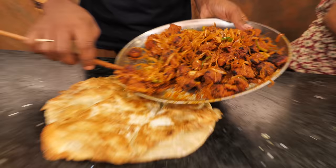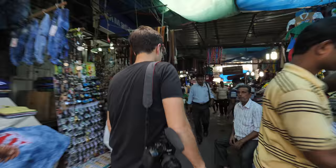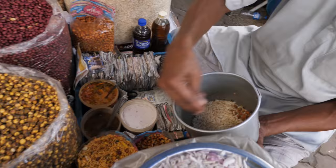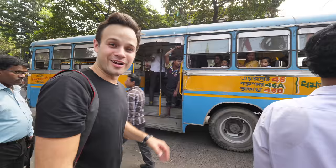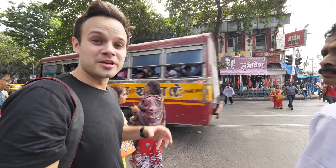With five more street foods planned to eat, we took a quick walk to the new market area to hunt and warm up with a bel puri, aka puffed rice with a spicy mango chutney. This is to die for. We are going to new market area now. We're gonna find more street food, and then we're gonna have a famous Calcutta street food, the roll. I can't wait to try it out.